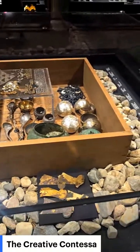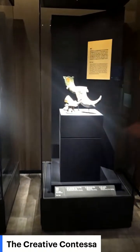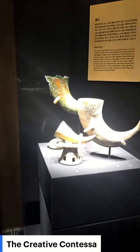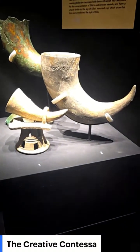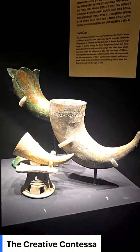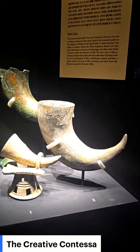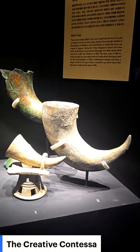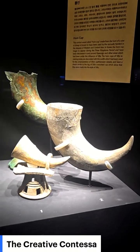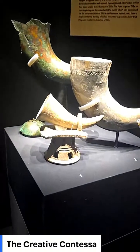So over here we have examples of Silk Road finds that they have found in tombs here in Sheila that demonstrate the connectivity of the world. So these are horn cups, and one of them is made of bronze, and one of them is actually a horn. These come from Central Asia, from the steppes. What I love, though, is that they actually figured out that one of these random pottery vessels is actually a horn cup holder.